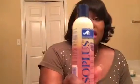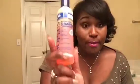And anytime you're using any type of color, I don't care if it's boxed or not, as long as it's permanent, use some type of neutralizing shampoo because this will definitely stop the process.